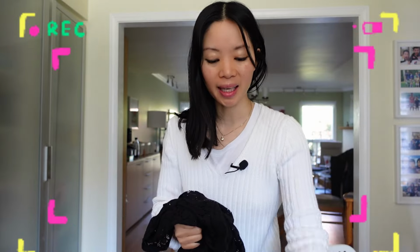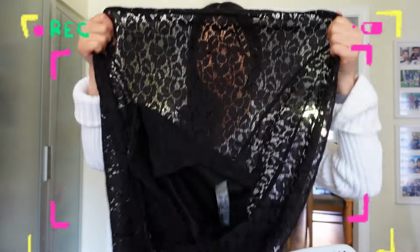Any delicate items like this dress or lace are going to be washed by hand because I want them to last a long time.